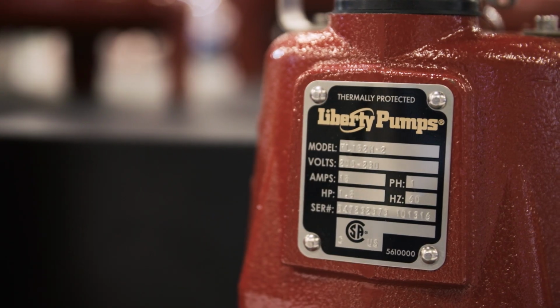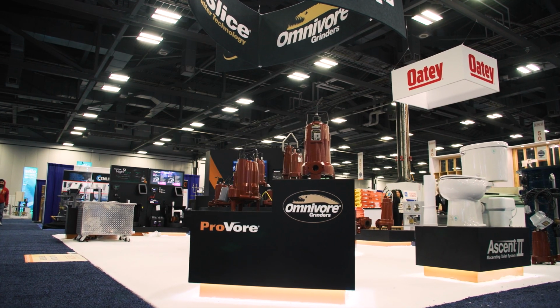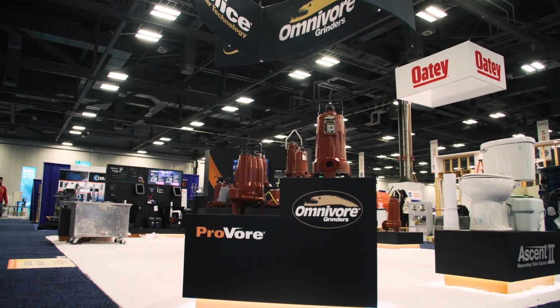The Vortex impeller is recessed and it sits up a little bit higher in the volute. It allows for slightly larger solids to pass through, whereas the 2-vane sits a little bit more in the volute, and that is going to be moving more GPM and able to reach higher heads.